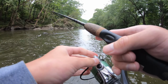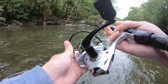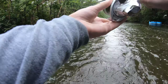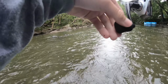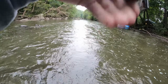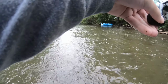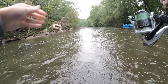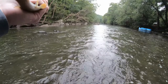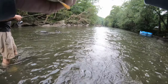Yeah. I'm not sure which side we want to be on up here. It's a good trail up there. It's a good trail. Yeah. Oh, there we go. Smallies in here have really red fins on the bottom. At least a couple that I caught. Yeah, they kind of do.